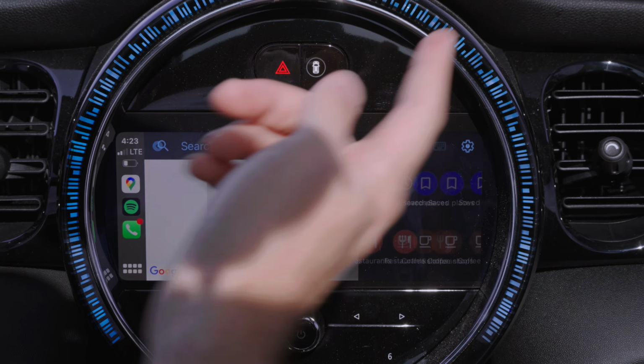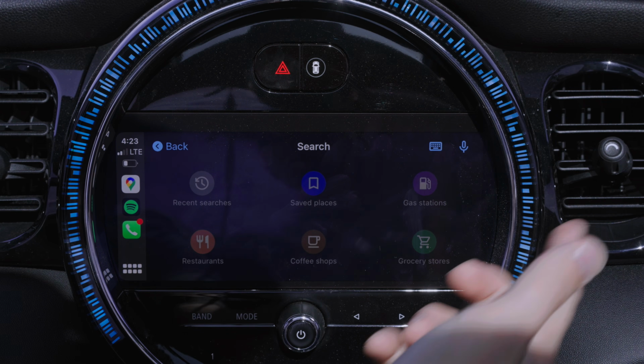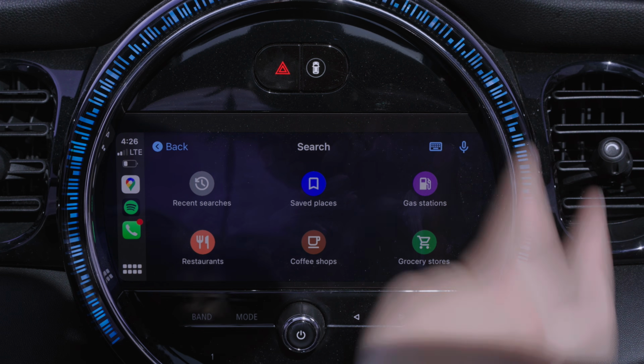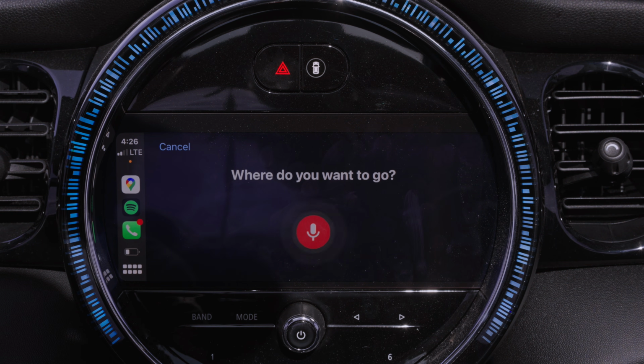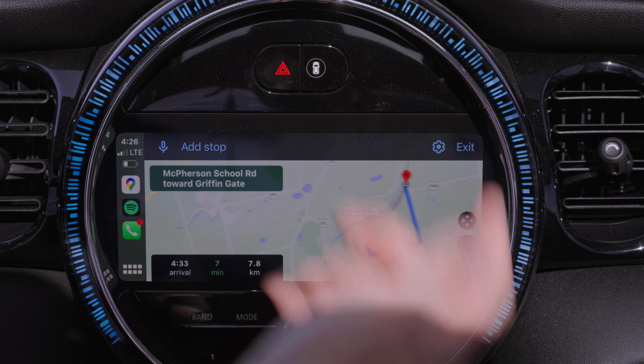Let's take a look at Google Maps. So once again, you can look at your saved places, you can go to gas stations, you can look at restaurants, coffee shops, whatever. You can also use your voice to put in the guidance. Take me to a gas station. It'll search, find the gas station. So we can start if you want to do that, and there we go.